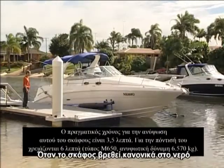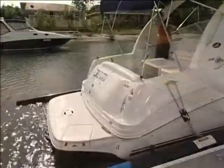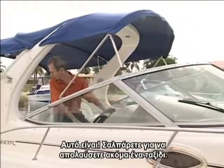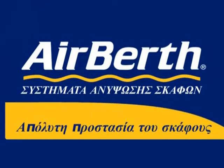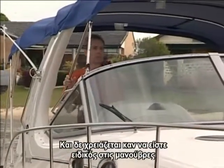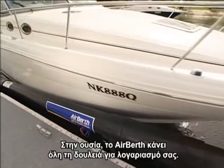Once your boat is completely in the water and the Airberth is fully submerged, detach the positioning ropes on each side and attach them to the Airberth positioning rope cleats on both sides of the mooring guide. That's it. You're now off to enjoy another day's boating. To dock your boat, it's simply a matter of steering between the mooring guides. Now, you don't have to be an expert at mooring to achieve this. In fact, almost anyone can do it. Your Airberth basically does the job for you.